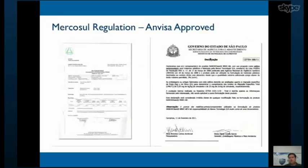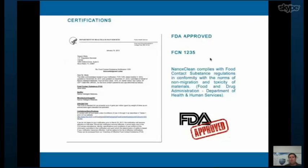So Nanox has several studies about toxicity and about migration. Because of this, the Mercosur regulation, Anvisa, approved our product since 2011. The migration of the product is very, very low, around 10 times less than the limit that Anvisa and the FDA approved for silver materials. And since 2013, the FDA approved our product. Our food contact number is 1235, and it's possible to use our products directly in packaging because Nanox has FDA approval for several applications.